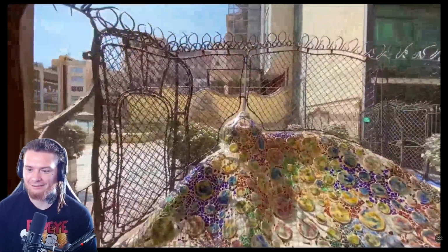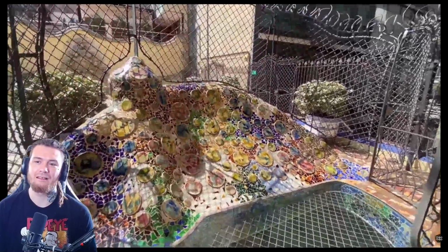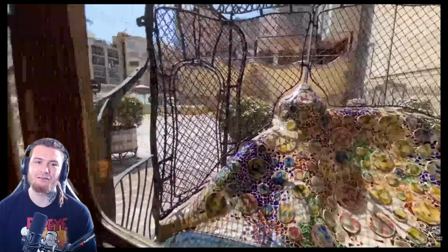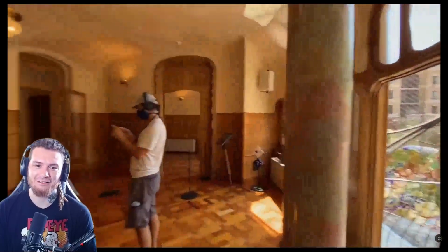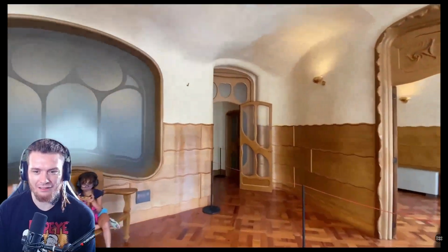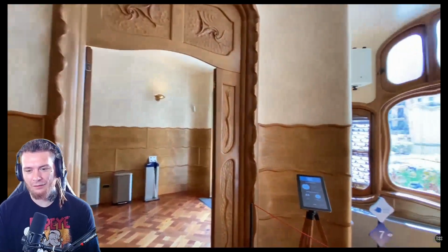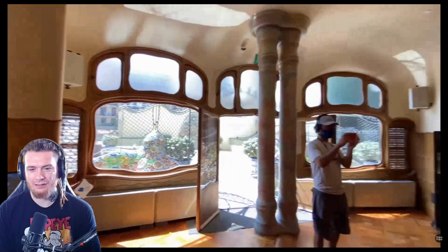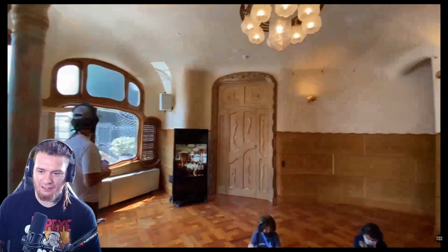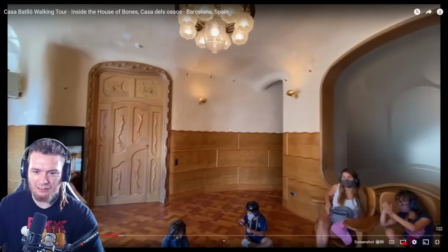Yeah, that fence even. Look at that fence. That's totally like a Dr. Seuss style fence. That is cool. All the curves in here, nothing's flat. The only thing that even has a semi-symmetrical, flattish kind of shape would be these panels on the wall here.